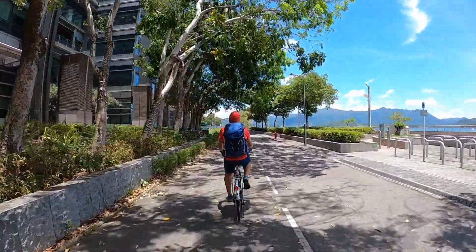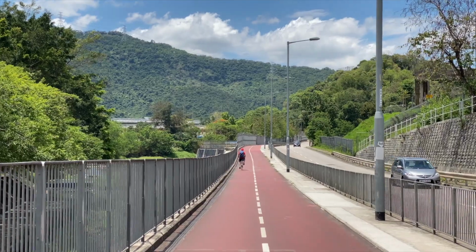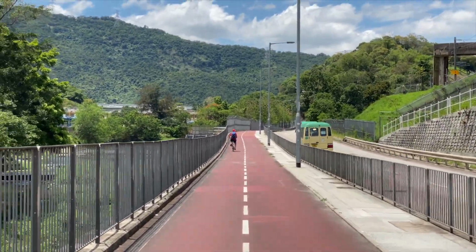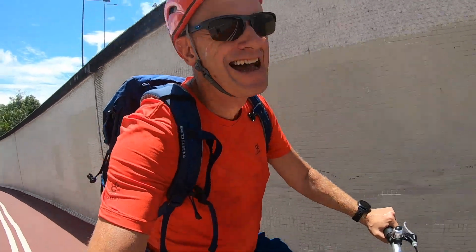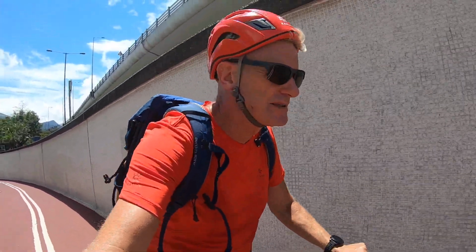From Taipo we head inland, at first following the Lam Chun River and then the East Rail line towards Sheung Shui. Well, the first 25k of this cycle ride so far has been very flat, perfect conditions, but now, as expected, we're starting to have a few hill climbs.